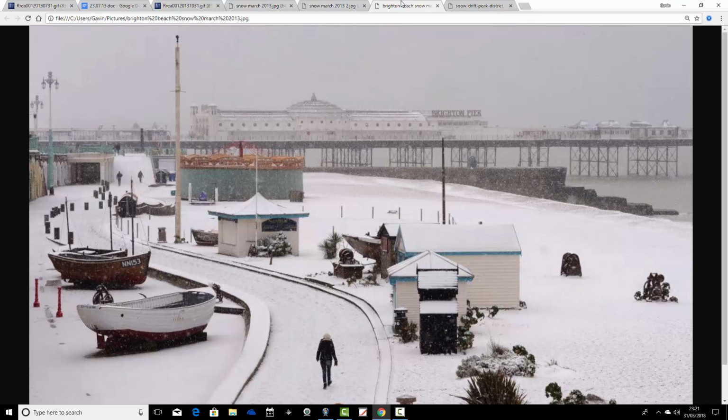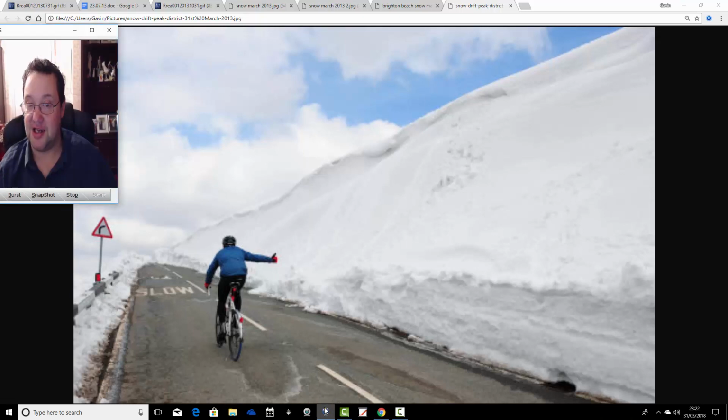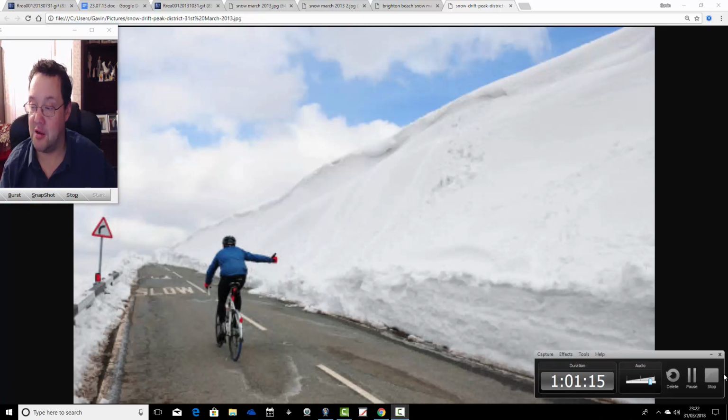That's Brighton Beach in March 2013. Quite extraordinarily snow covered there, and that's somewhere in the Peak District with huge snow drifts. I'm not sure how many feet those drifts are, maybe going up to 20 foot perhaps, I'm not sure, but certainly quite extraordinary snow drifts in the Peak District in March 2013. And the rest, as I say, is weather history.